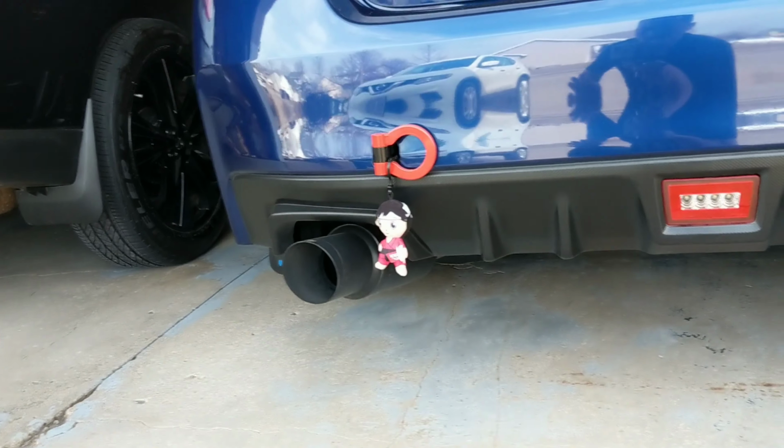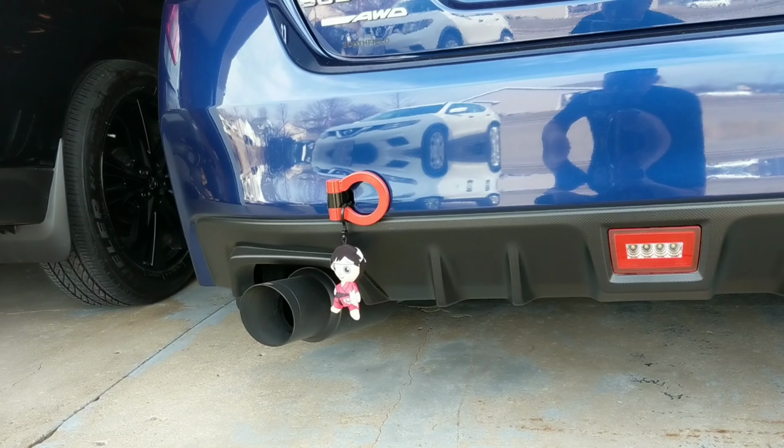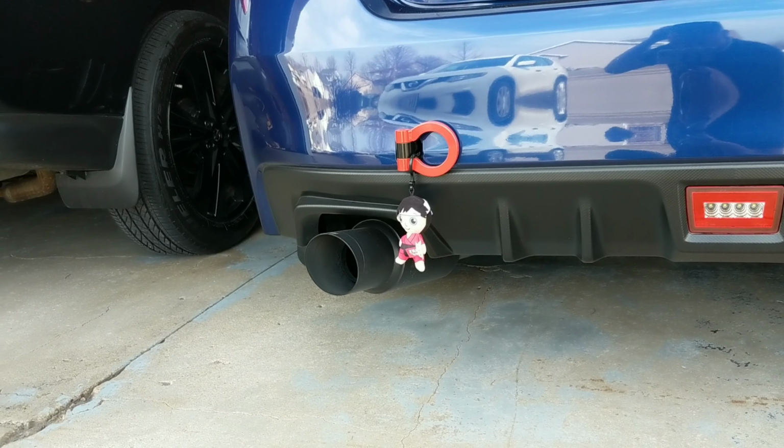Like I said, I'm gonna let this run for like 5-6 minutes because usually that's when it idles back down. So the oil needs to warm up.